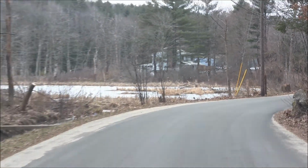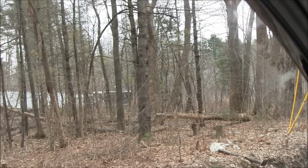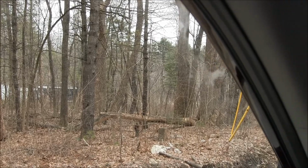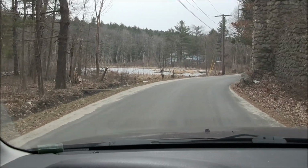And this is that whole section I was telling you about, where it's now a swamp. And this is all new growth trees. This is pretty much where the trolley barn and powerhouse were. So we'll go down here and turn around.